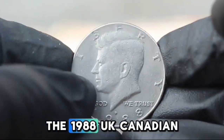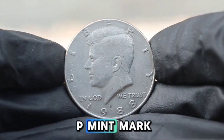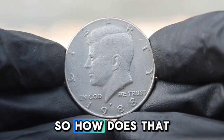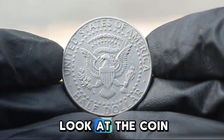Next up, the 1988 UK Canadian half dollar with the P mint mark. But there's a twist. This particular coin is in normal damage condition, so how does that impact its value in today's market? Let's find out. First, let's take a quick look at the coin itself.